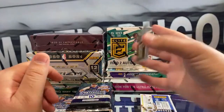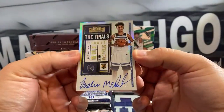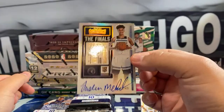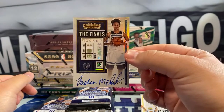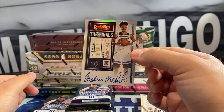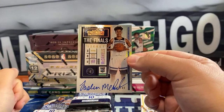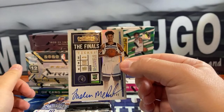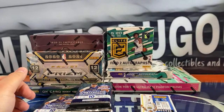That's going to be a Jaden McDaniels, the finals ticket, on-card rookie auto, foil to 49. Very nice hit, Timberwolves. Beautiful on-card rookie auto right there. It's Dave K again. Thanks, Dave. Beautiful finals ticket. Rookie auto.